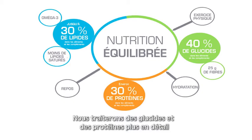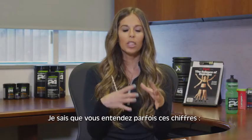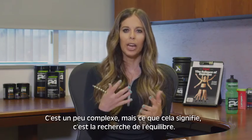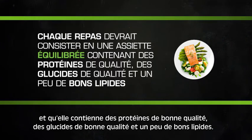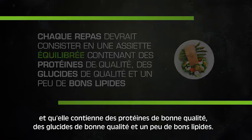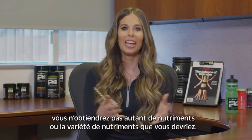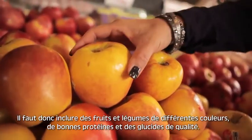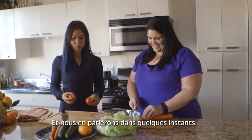So we'll spend a little bit more time talking about carbohydrates and proteins because they're really important in terms of sports nutrition. But what's important to note is, I know sometimes you hear these numbers, 40%, 30, 30, it's a little bit complicated, but what it really means is balance. So every time you eat, you want to have a balanced plate that's got some good quality protein, some good quality carbohydrates, and a little bit of healthy fat. And ideally, there should be a variety of colors on your plate. So if your whole plate is yellow, you're not getting as many nutrients or a variety of nutrients as you possibly can. So aim for different fruits and vegetables in different colors, some good protein, and some good quality carbohydrates. And we'll talk about what those sources are in a second.